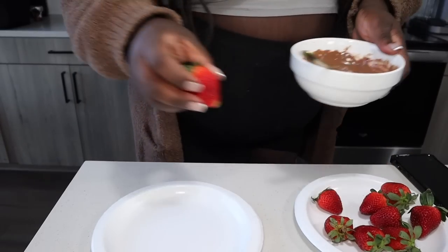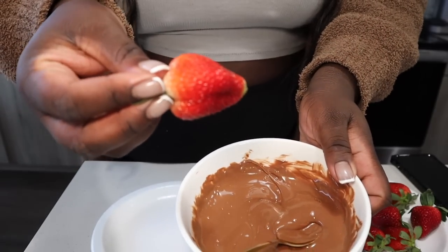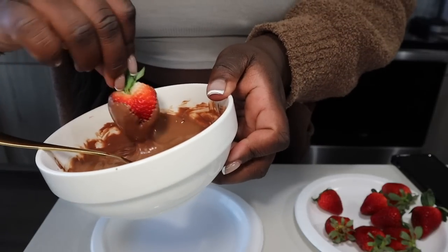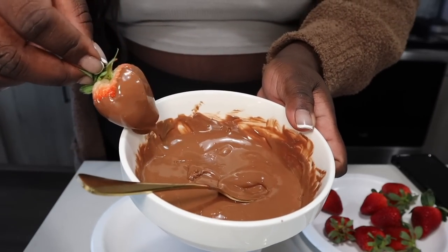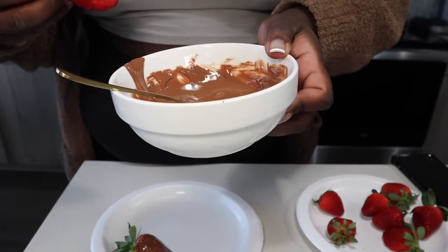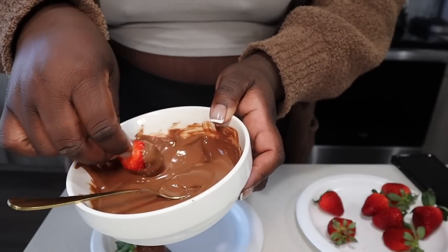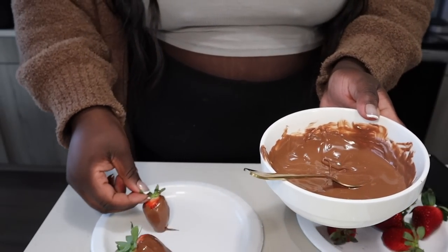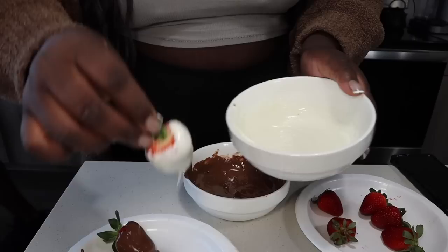All right, so this is as simple as 1, 2, 3, literally. Take the strawberry, hold it by the leaves, and just dip it. And mine ain't gotta be all cute because it's mine. I like to wipe the excess a little bit, put it on the plate. Dip it. Put it on the plate.